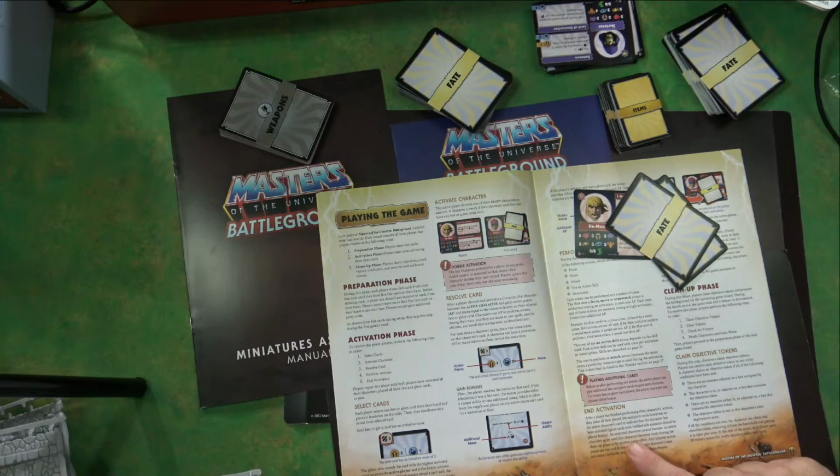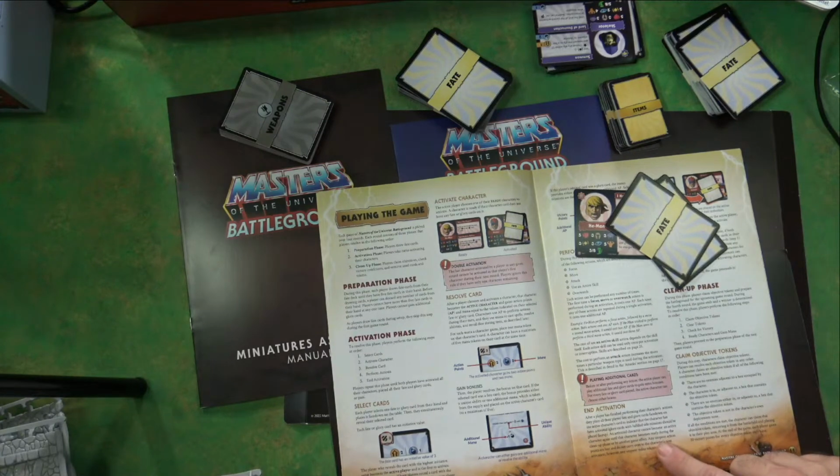An active character cannot become active again until that character becomes ready during the cleanup phase. Okay, makes sense. So at the end of the phase, you clear off all the cards, or by another game effect. Oh, maybe you can do that too. Any unspent action points are lost. Do not carry over to the character's next activation.